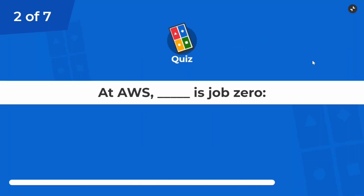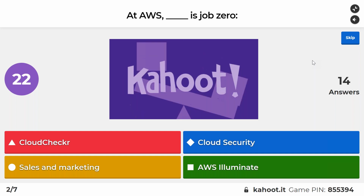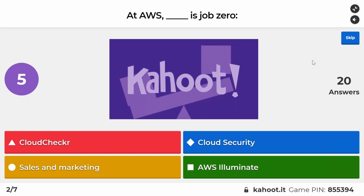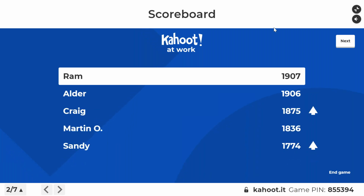At AWS, blank is job 0. Is it CloudCheckr, Cloud Security, Sales and Marketing, or AWS ILLUMINATE? This was one of the earlier slides from the webinar, so I hope you were listening. I'm expecting 100% correct on this one. The responses are slowing down, so we'll see. Got 5 seconds. Awesome, 15 of you got it right. The answer is cloud security. Wow, well done, Ram. Still on top, pretty close to Alda.